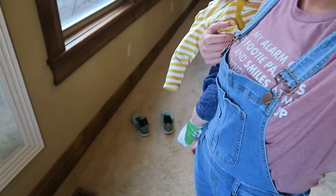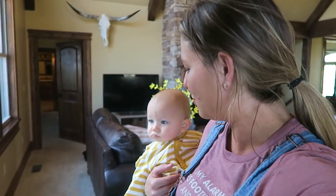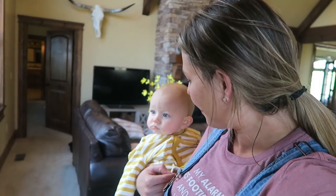But I thought these overalls were so adorable. I think I might wear this today, even though I'm just staying home. We could wear this, huh? We're gonna film a wine chat tonight, so this would be cute for the wine chat.